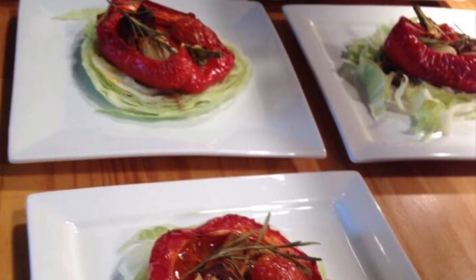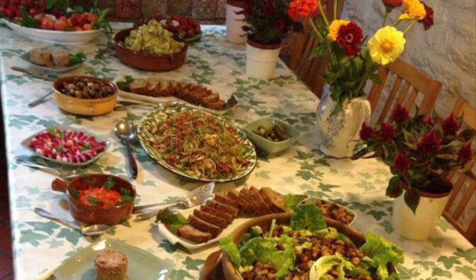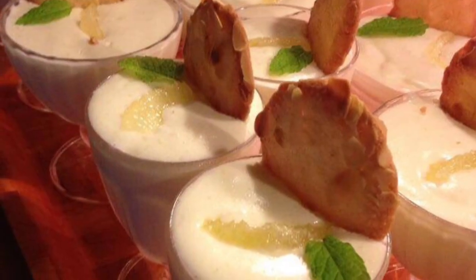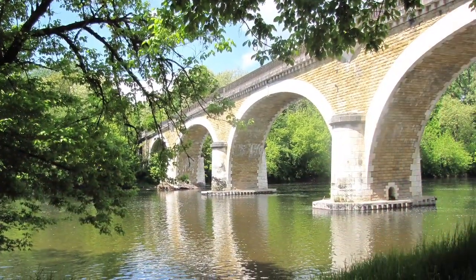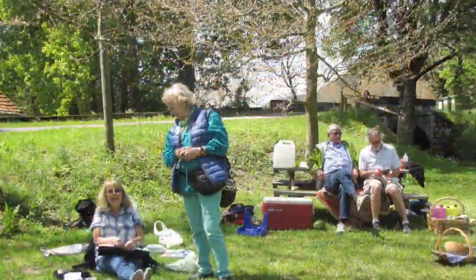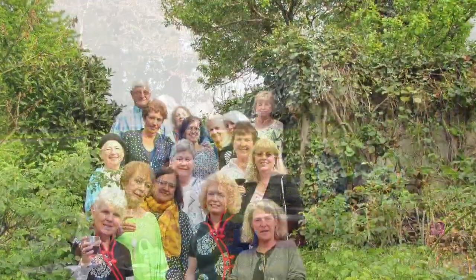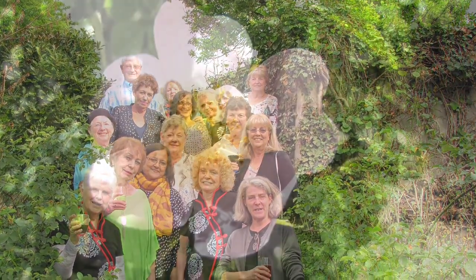It's just perfect. I keep showing you food because I know that's very important to me anyway, but I'm sure you'll see how beautifully displayed it is. This bridge was right on the river that we had a picnic at. Gorgeous, isn't it? And here we are having our picnic, waiting to be served. Everything is just done for you. Our wonderful group, all with glasses in our hand, ready to have our aperitif.